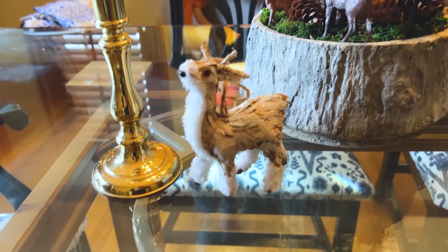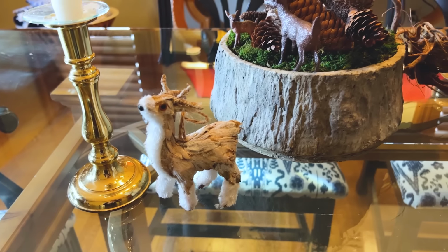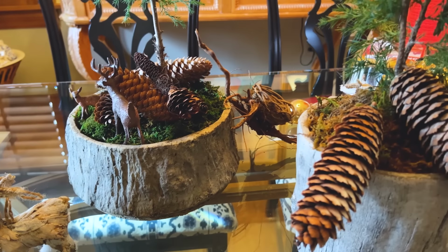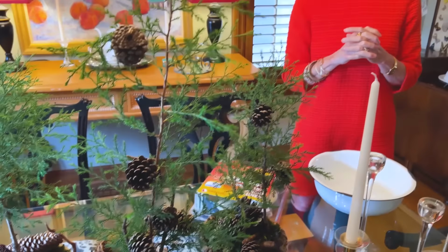Now, Stuart, have I missed anything down here? Oh, this is my little spruce forest that's on my dining room table now, and the little reindeer just looking up adoringly at it. I can't remember if I showed this before or not, but they all got a fresh top dressing of beautiful moss and some pine cones. Did you see the little creatures in here, Stuart? Oh, you just did? You saw some. Okay, very good.